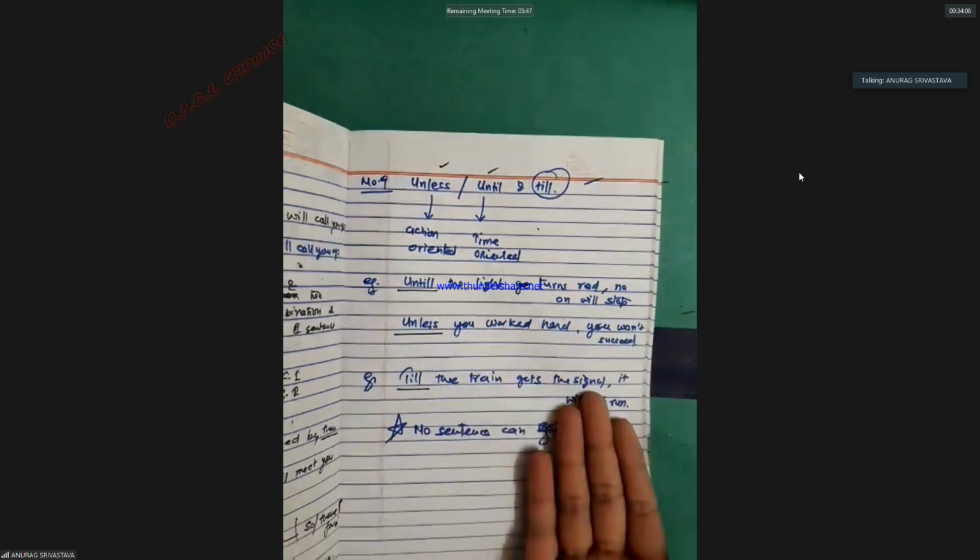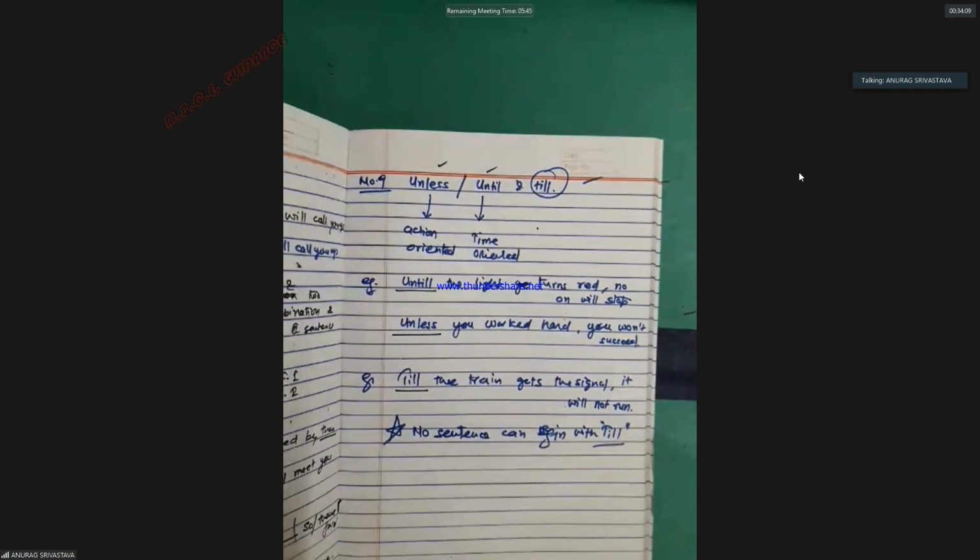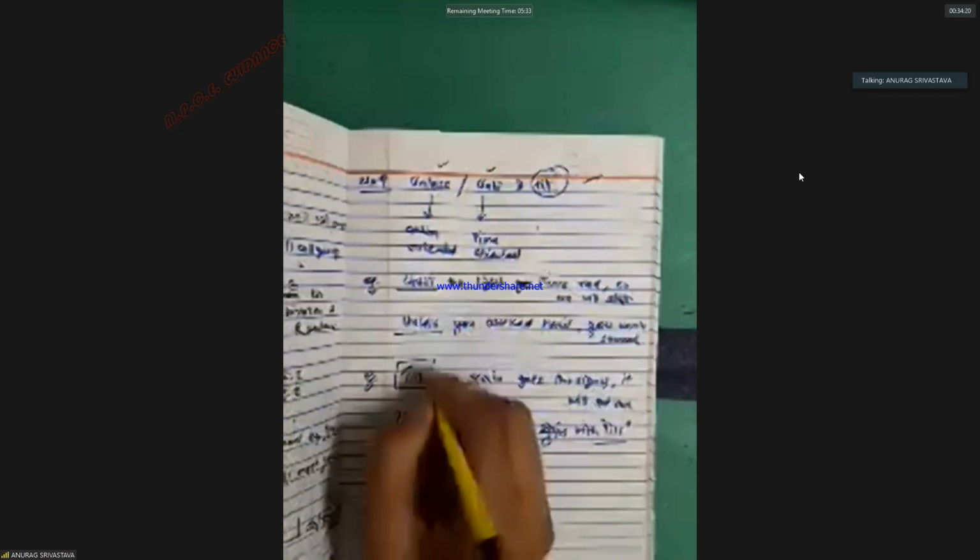Why? Because in the sentence you can see the time orientation. Until the train gets signal, it will not run. So until will be used instead of till. Understand? Any doubt? So we have until, unless, and till. Now one more sentence for use of until and unless.